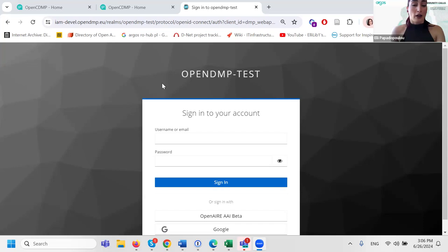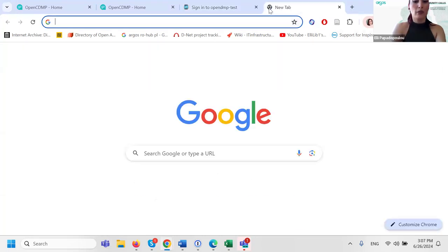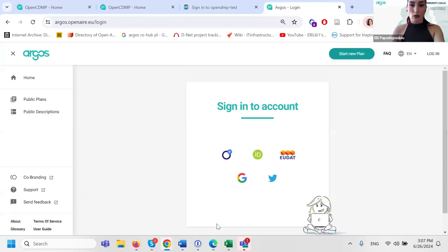Okay, good. So you see that the login has even changed. Maybe I can show it in comparison. Let me add a new tab and check how login has been so far. So this was the login before.